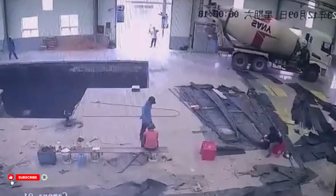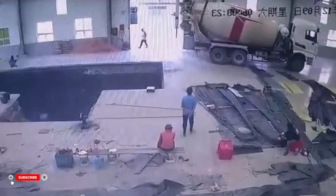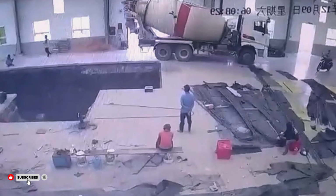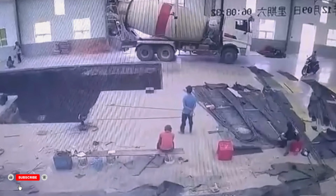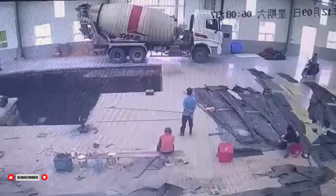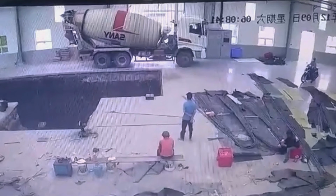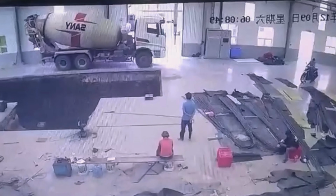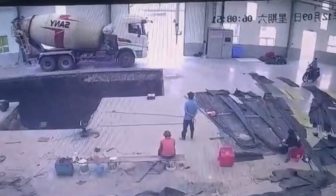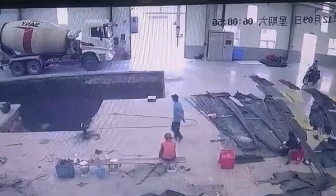This footage captures a startling moment at a construction site when a heavy concrete mixer truck was navigating through a facility. As the vehicle moved across the floor, the ground suddenly gave way due to unstable soil or an unmarked excavation pit beneath the surface. In a matter of seconds, the entire truck plunged into a deep cavity. Fortunately, the driver was able to exit the vehicle just in time and escaped unharmed.